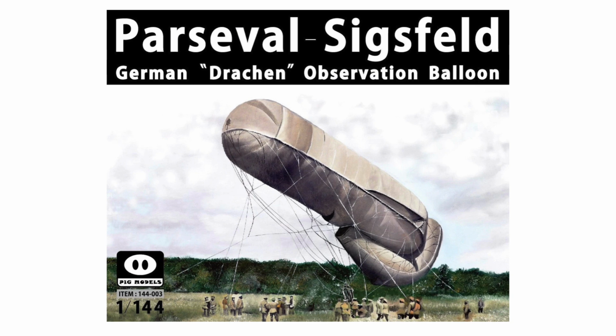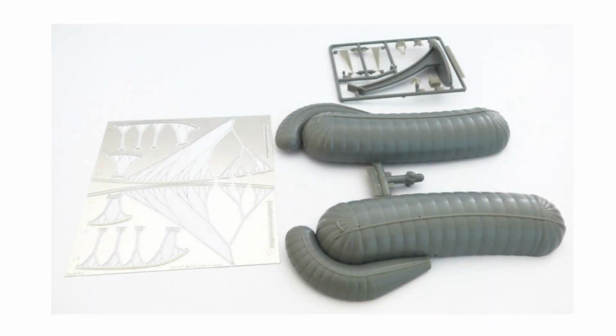For something very different, you might like this Parseval-Sigsfeld observation balloon in 1/144th scale. The plastic looks pretty sparse on the sprues, but the photo-etch rigging looks astonishing. May be nice for an aerial diorama with something like a BE2C.